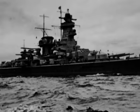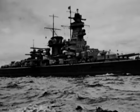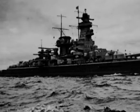The Admiral Graf Spee was the third of Germany's pocket battleships, but was to become the most famous.